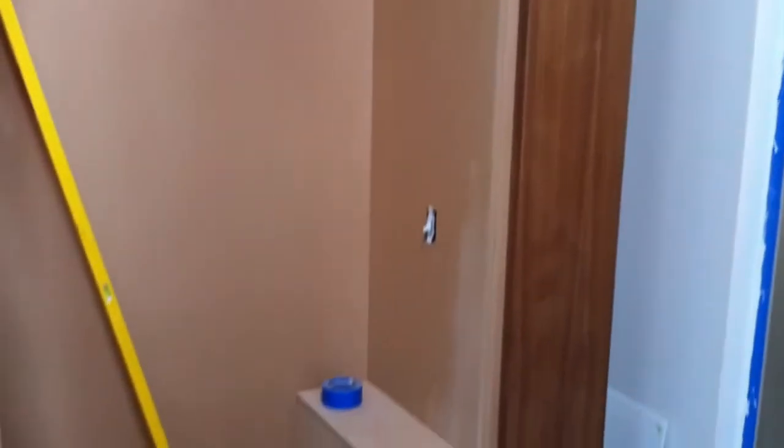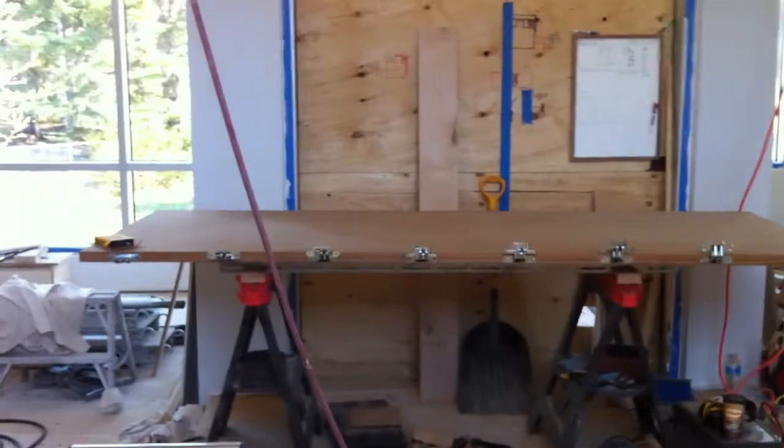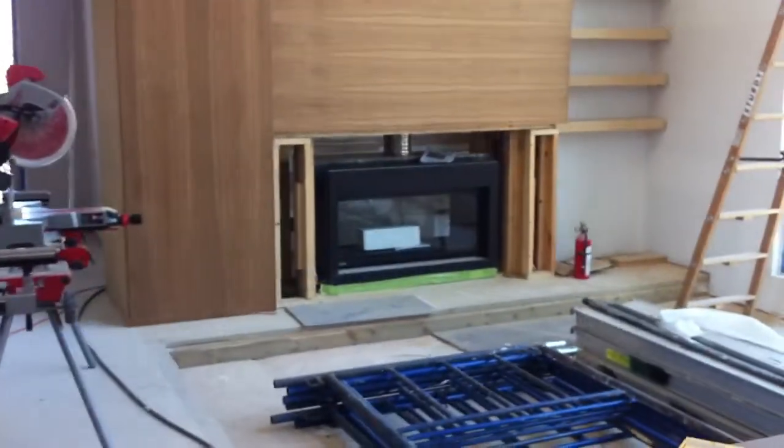This is the front hall closet. And teak paneling in the alloy home. And that's up on the ceiling in front of the windows here. So the idea is that there'd be a touch latch door that swings out, and be invisible when it's closed. And that's the fireplace wall that sort of matches it.